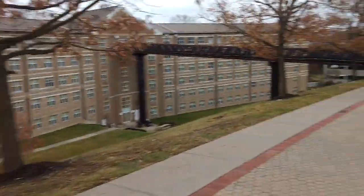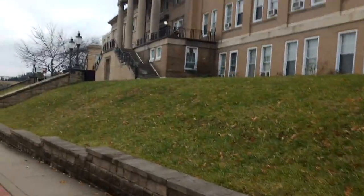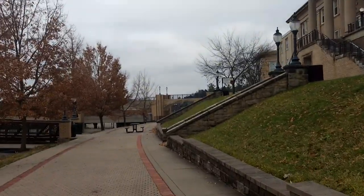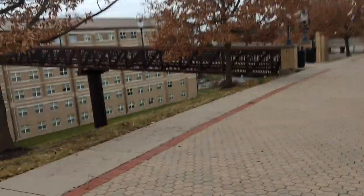This is an addition since I've been here. Graduated in 95, guys, so a lot of this stuff's new. It's one of the dorms. I didn't stay in the dorm, I stayed at home. I had to commute. Nice bridge. I like that.